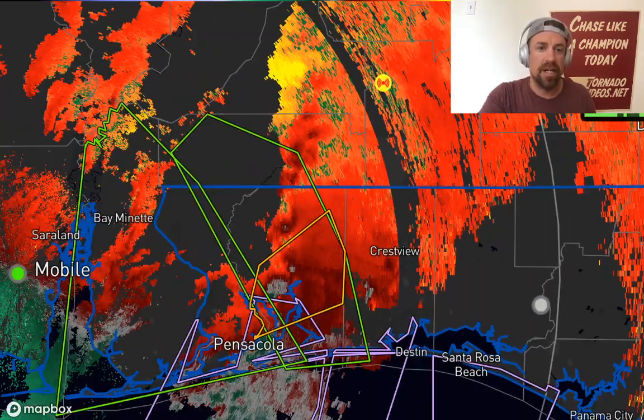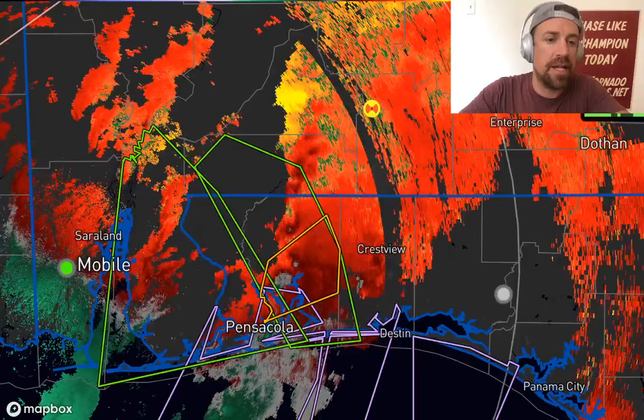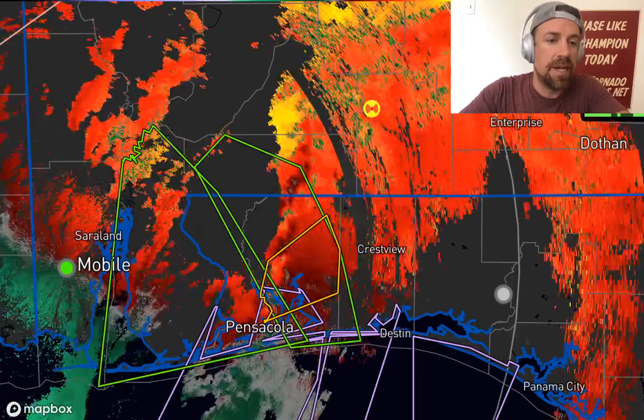Severe thunderstorm warning. The wind shear is likely dying out just a little bit now that the system has made landfall.